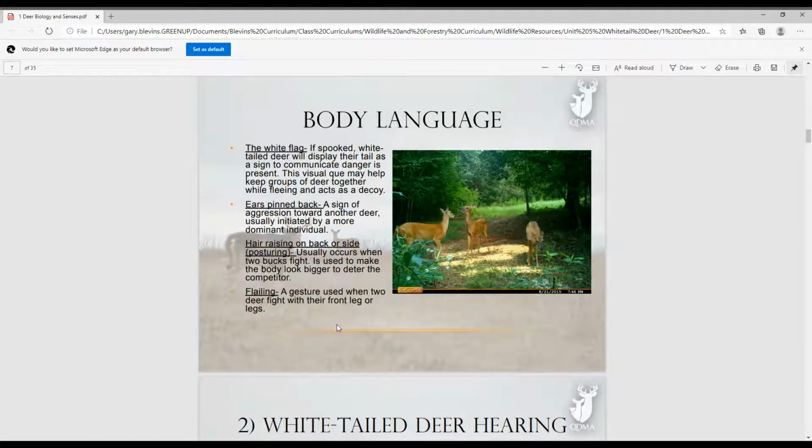Okay, this talks about some of their body language, so they can communicate to one another via body language. Talking about the white flag, that's when a deer displays its tail up. This is usually a cue that there is danger. You have ears pinned back, which is a sign of aggression, like you see the doe here coming towards this other doe.